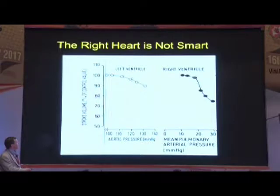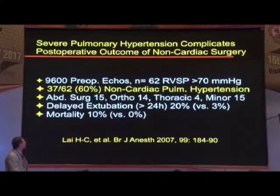When you increase the afterload for the right ventricle, it reaches a certain point and it just dies. It just gives up. The right ventricle has a threshold. It can only deal with a certain increase in afterload. And that's why the 2 are so different for us.